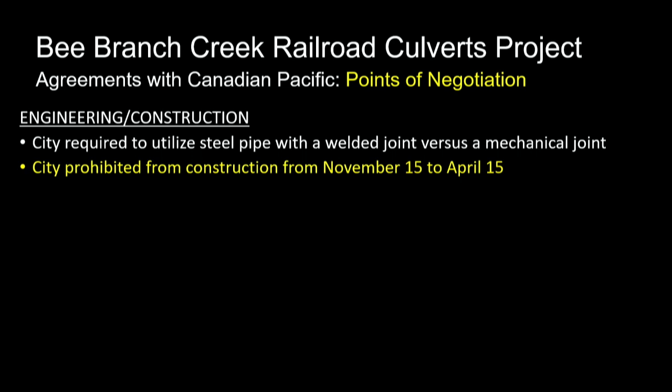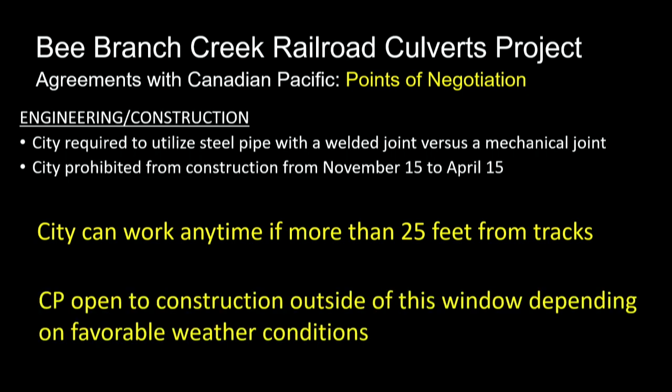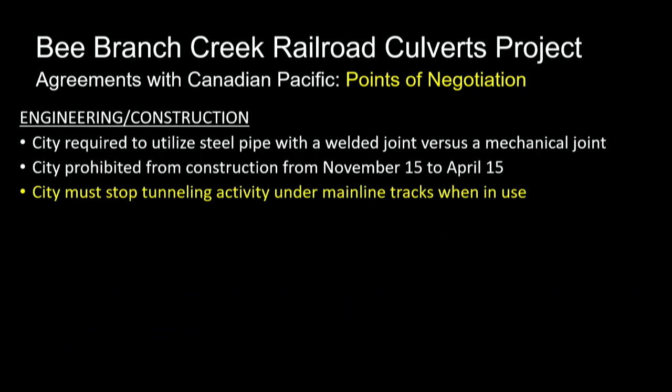They were also prohibiting construction from November 15th to April 15th. They're worried about frozen ballast, any settlement that might happen in the winter. So they've limited that to say we can work anytime if it's more than 25 feet from the tracks. Basically, if it's not impacting the structural integrity of the tracks, we can do what we need to do. And they're open even to a window outside that time frame, depending on weather conditions.